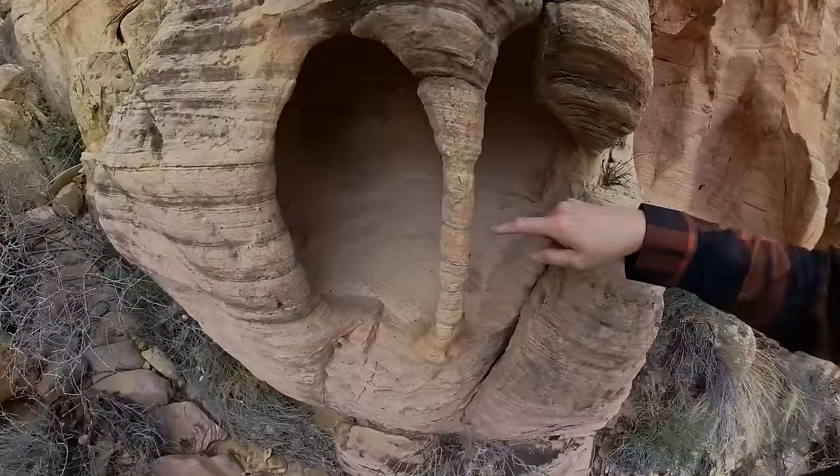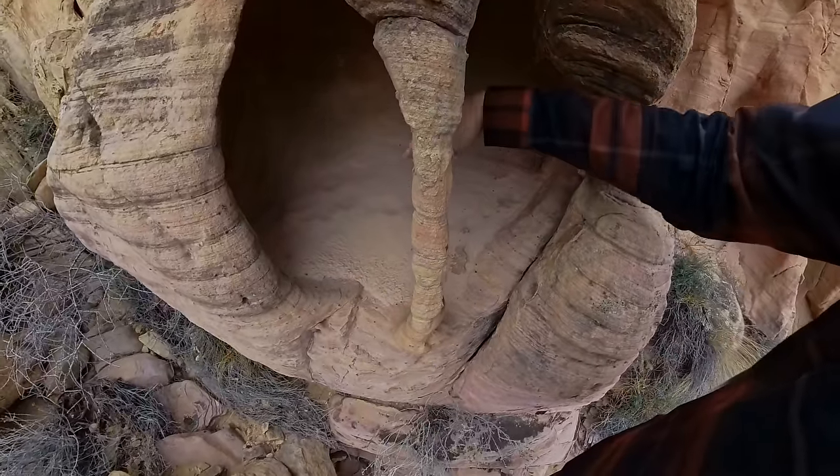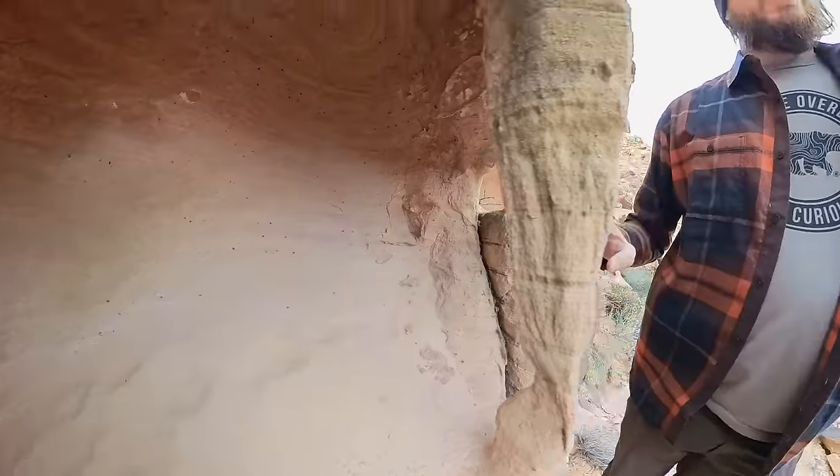Wow, there's tracks in here. Something's been coming in here and hanging out. Its own little home. Maybe a bobcat. This will be a pretty big.